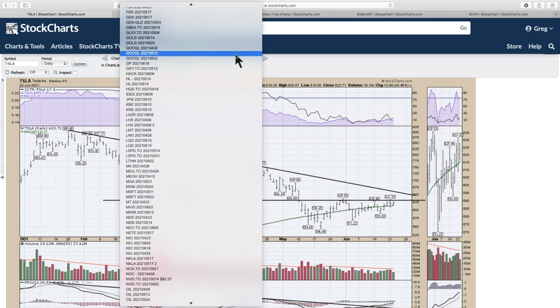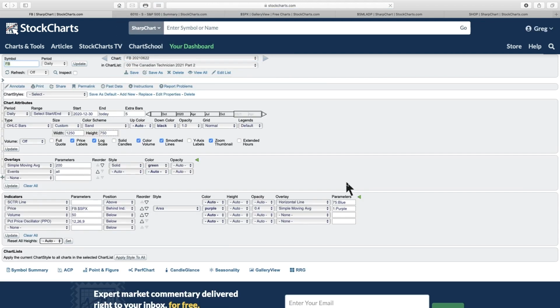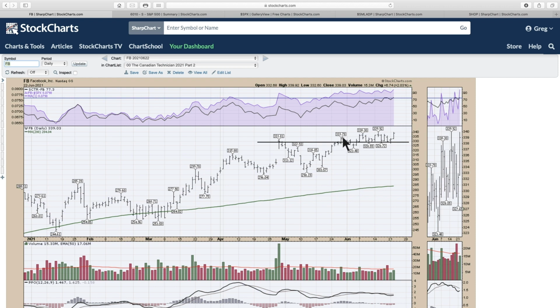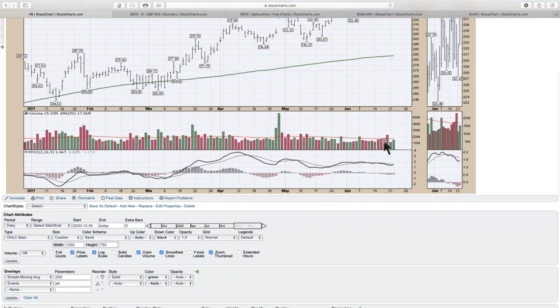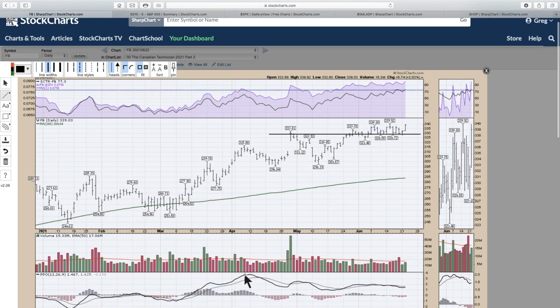And I haven't covered off Facebook yet, but when we look at Facebook right here, the big picture is it broke out a while ago and is just consolidating, and now it seems like the rest of the stocks are all at the same level and want to do the same thing together. So for me, I also want to see a momentum curve breakout, and that looks like it's about set to happen. So you get that nice setup and bang, off it goes.